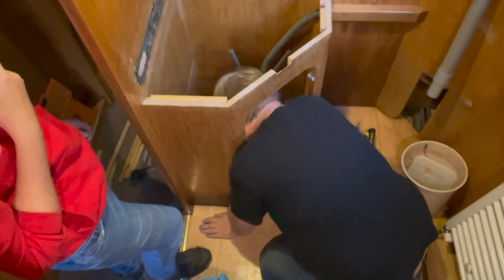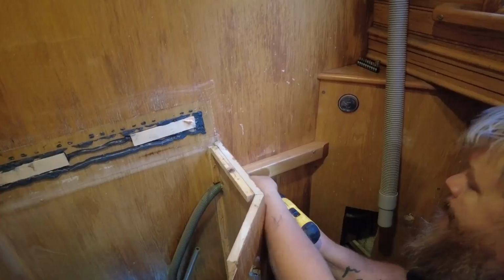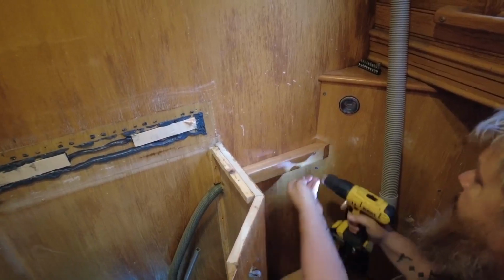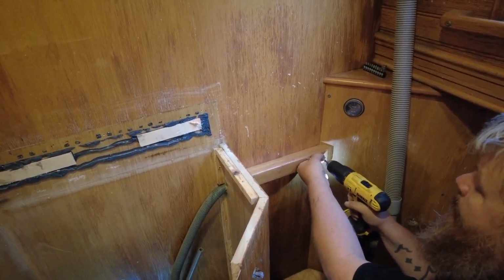Found a piece of oak. This piece of oak covered the waste pipe as it travelled from the basin to the skin fitting, and I'll be quite happy to see it gone.